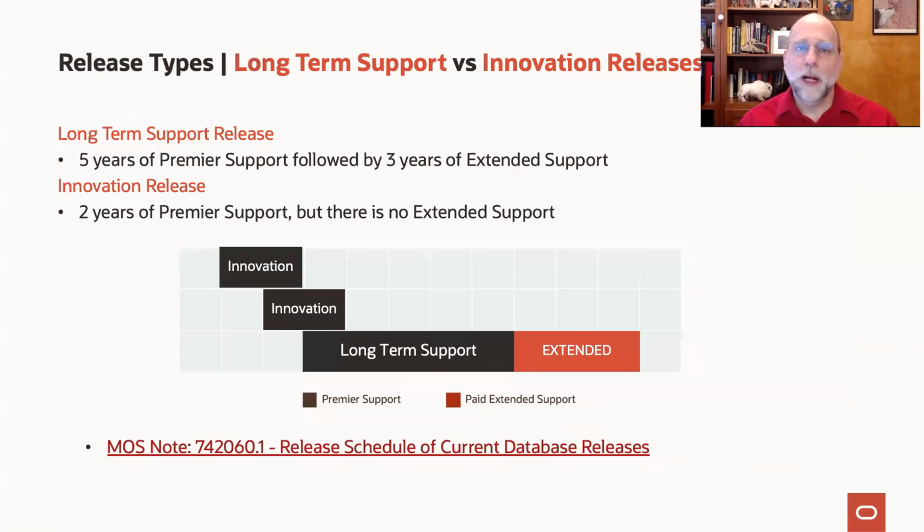So I've talked about different types of releases here, and you've seen that some releases get much more support than others. And we have terminology that we're trying to settle on and make universal across the board. A long-term support release like 19, that's the one we intend you to deploy your mission critical production systems on in most cases. And that's because it will be a platform that will be there for at least 5 years of Premier support and 3 years of extended support.